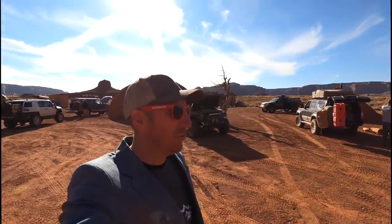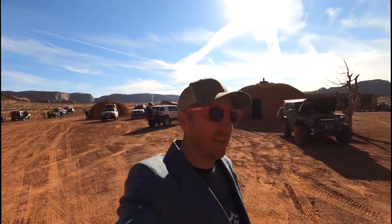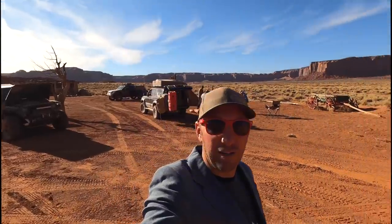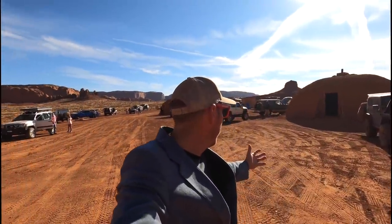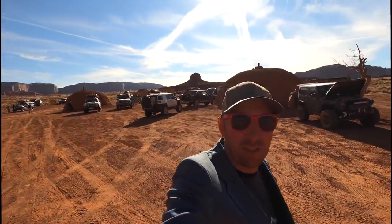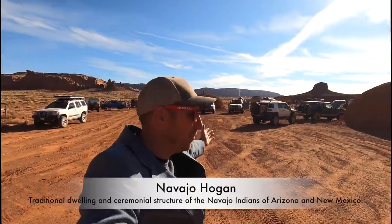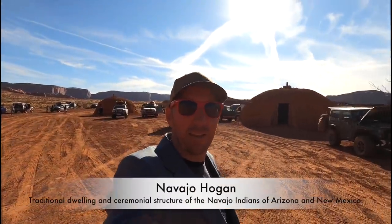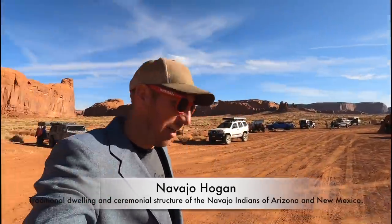Day two, we are in Monument Valley in the Navajo Nation here, and we are in our campground for the night. It is really, really red. We are on private property, actually. We have special permission to come here. These are Hogans, which is some Navajo thing. They kind of explained it a little bit to us, but let me just show you inside one of them.